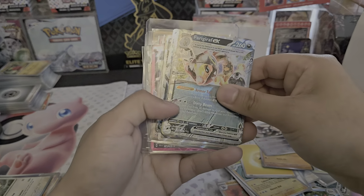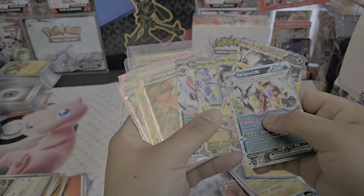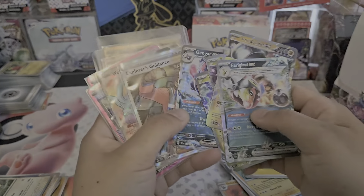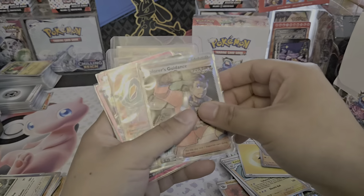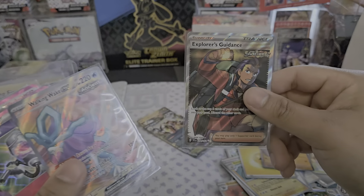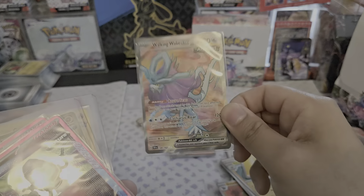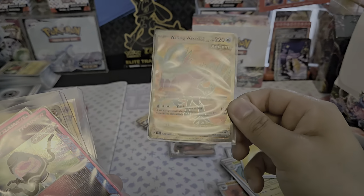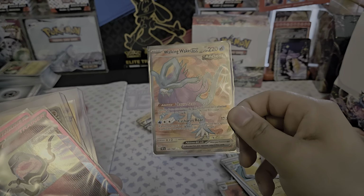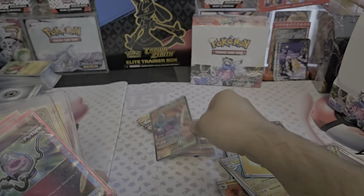All right, well, obviously the regular EXs, we got 6. No Iron Crown, sadly. No Virizion, which is also pretty good, but we did get a Gengar, which is pretty nice. Never complain about that. But a new full art, 2 new full arts, Walking Wake and Explorer's Guidance. No Bianca, regular full art, I would love to pull that. Really nice Walking Wake. My favorite full art other than the Gengar is the Raging Bolt Raikou, so we didn't pull that one yet, but pretty nice.